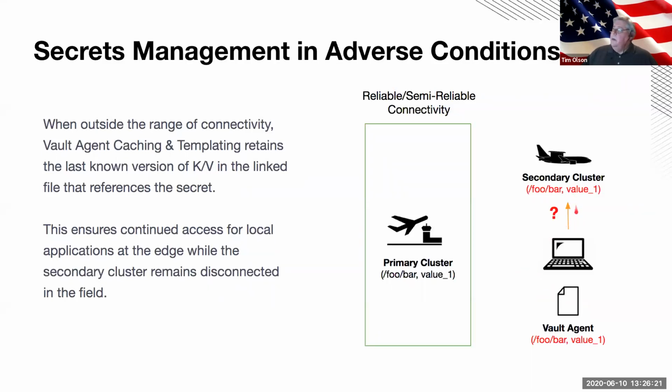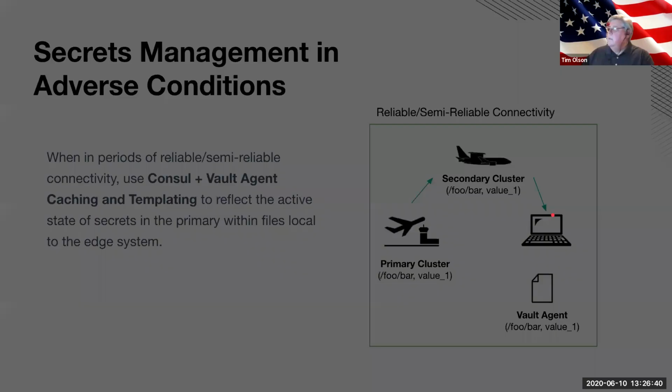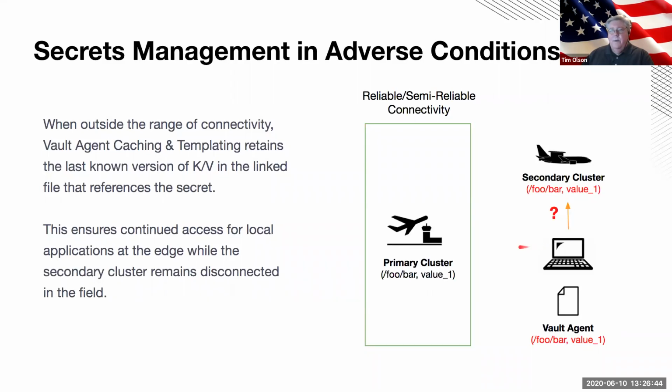Now, this connection between my tactical device and my secondary cluster may or may not be a stable connection. Again, it could be a semi-reliable connection where I have connectivity, or perhaps I'm moving from one environment to another, where I make a different connection to a different cluster. Either way, even if this connection goes away, my tactical edge device, my environment here, continues to operate. So this ensures access for my local apps on the edge, even if it's running in a totally disconnected or very unreliable environment. So I want to have my mission apps still secured, still protected by Vault, regardless of whether I'm connected to the network or not. And this architecture is what helps drive that solution across your tactical space.